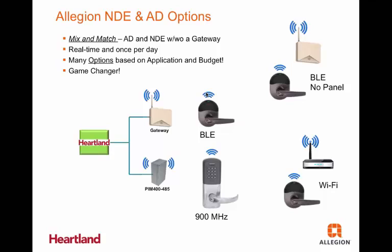This slide really starts to show the benefits of how you can mix and match these products on the Heartland system, based on a variety of needs, based on application, budget. You can see here on the left where you're connected maybe to the Heartland system, where you can add 8400s as well as the NDE through the gateway and the PIM. Towards the right, as Heartland were to release the communication direct to the gateway, you just have a gateway communicating, whether that gateway is IP or Wi-Fi, with the locks, and still in real-time communication. And then on the bottom right, with Wi-Fi communications, if I only need communication once a day, maybe that fits.